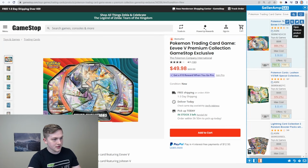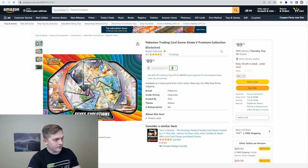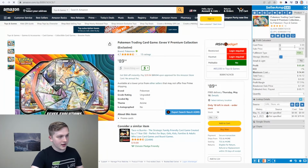And then it looks like there's potential here, selling for 90. We buy it for 50. Let's see here. So we are buying this for $49.98. And yeah, I really like that profit, that ROI. Let's look at the Keepa graph though.